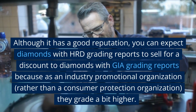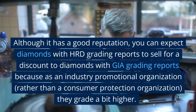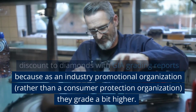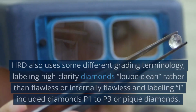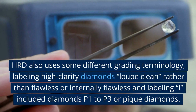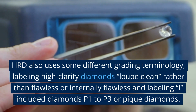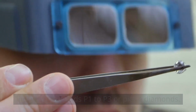Although it has a good reputation, you can expect diamonds with HRD grading reports to sell for a discount to diamonds with GIA grading reports because, as an industry promotional organization, rather than a consumer protection organization, they grade a bit higher. HRD also uses some different grading terminology, labeling high-clarity diamonds loupe clean rather than flawless or internally flawless, and labeling I-included diamonds P1 to P3 or piqué diamonds.